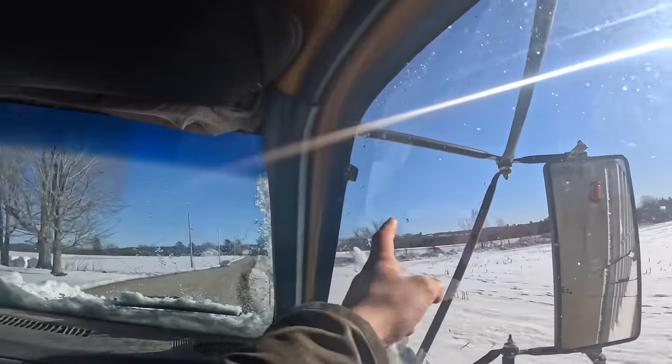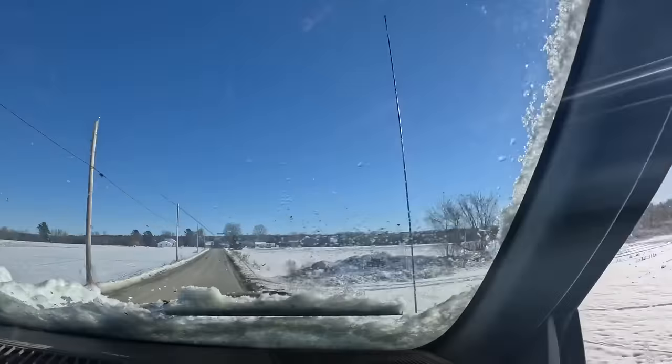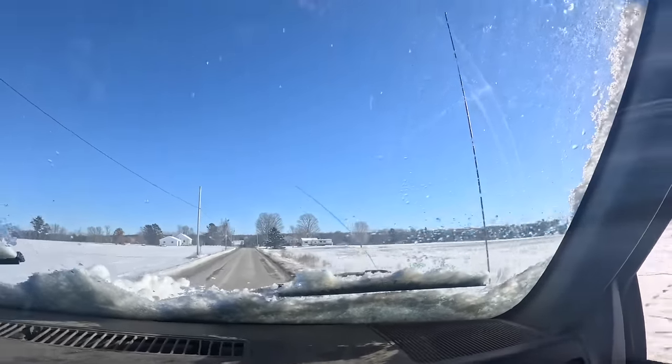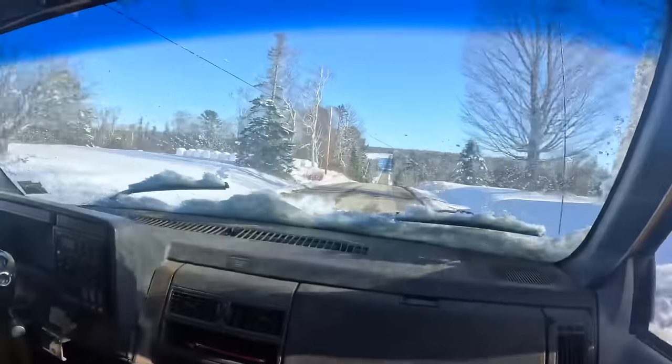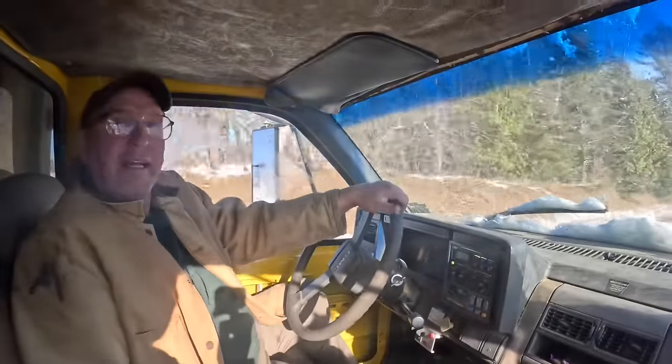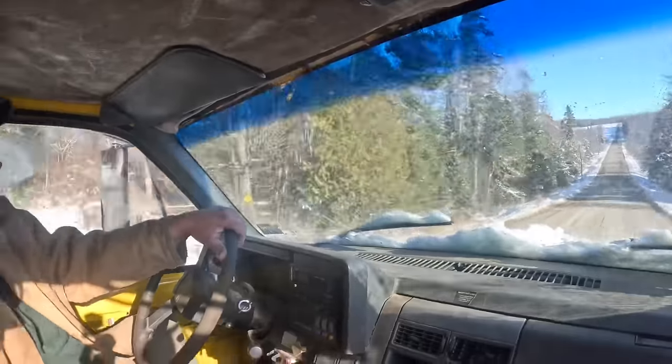I love that silo over there. Yeah. It's really pretty. I think that's a Harvestore, too, like we had. That's not as big as ours was. Was yours taller? Yeah, ours was like 75 feet. Wow. 20 by 70. That's a big one. Yeah, nice one too, Harvestore.